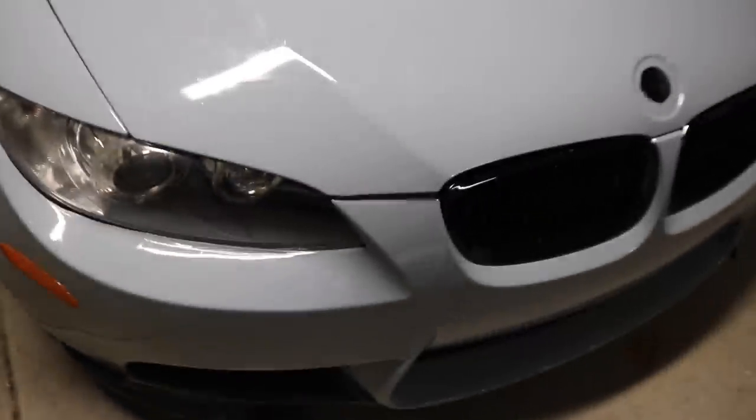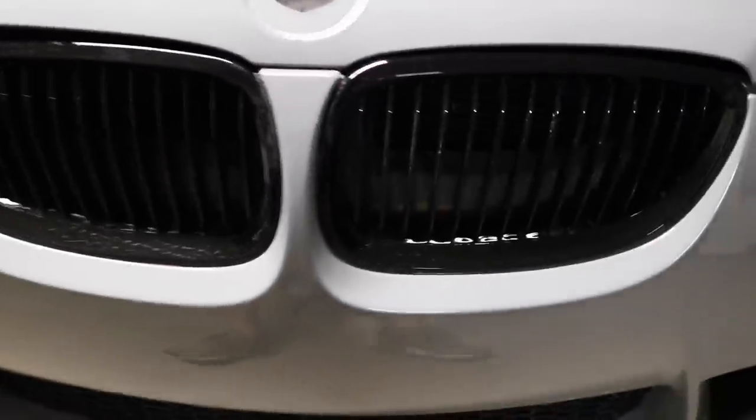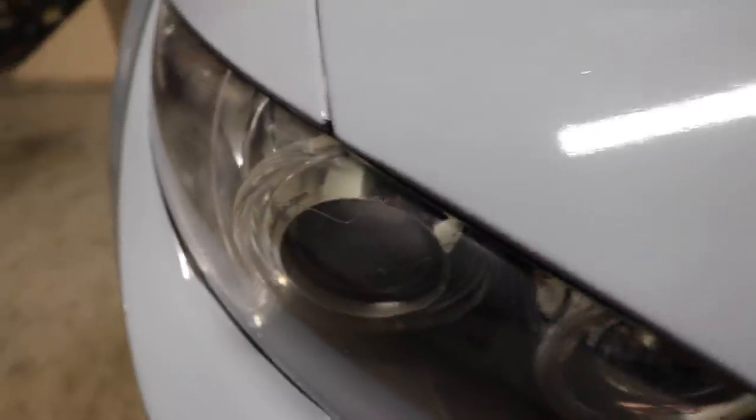And you can kind of see the gap more. You know, it's more permanent with the bumper now. Right here, it's a little weird. The kidney grill gaps are a little weird. And that's a little weird. I know the hood is fine because it lines up with the fender perfectly on both sides. So I feel like the hood is fine.